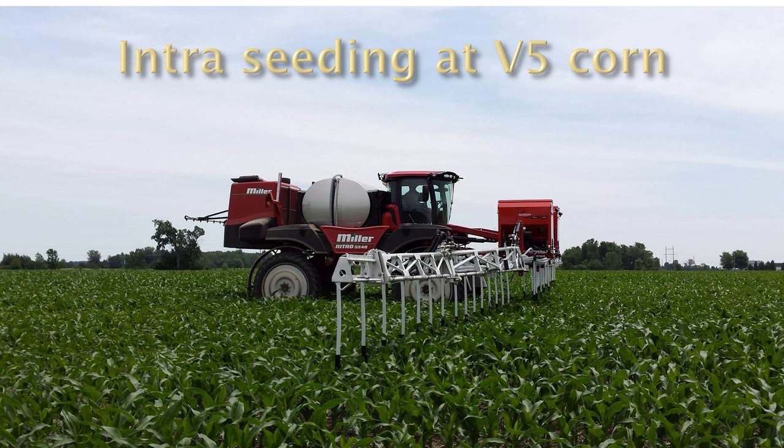It's just another way to prove that the whole sunlight thing does not matter near as much as what everybody thinks it does in seeding cover crops. So just keep that in mind.